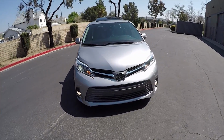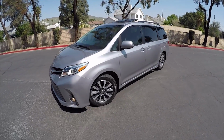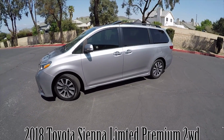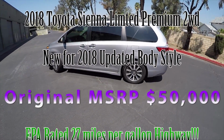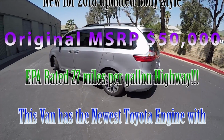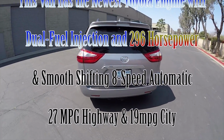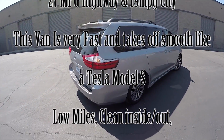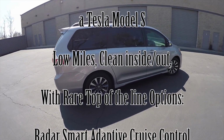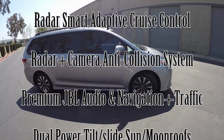I'm taking you on an inside and outside video tour of this 2018 Toyota Sienna Premium. Actually, it's Toyota Sienna Limited Premium. So this is the tippy top of the line. Best you can get Toyota Sienna. It's about a $50,000 sticker price on this, because this one has the advanced technology package on it, which is very hard to find, especially on the older ones.